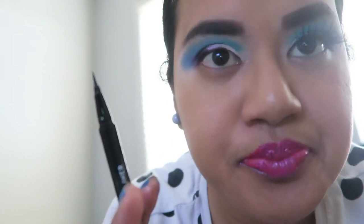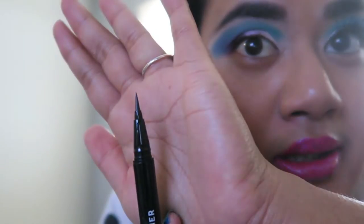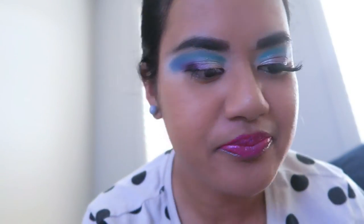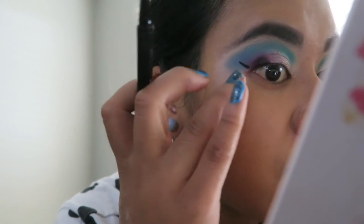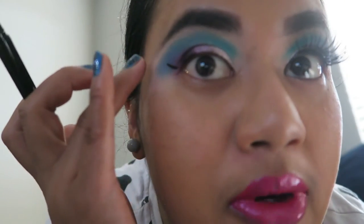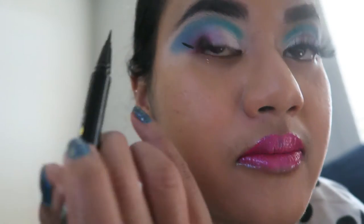Now this one has a very long tip. See that here? And I'm not used to really pointy, long tips. I'm used to my BYS, which has a shorter tip. So I have to be really careful around my eye when I'm applying this. So I really get it on an angle, as if I want to join the end of my brow.